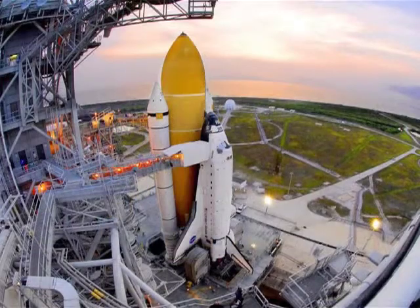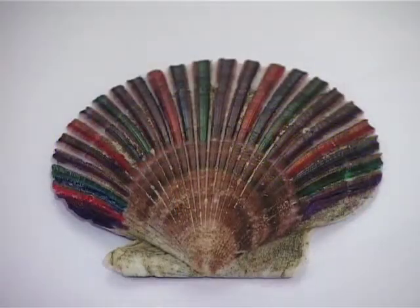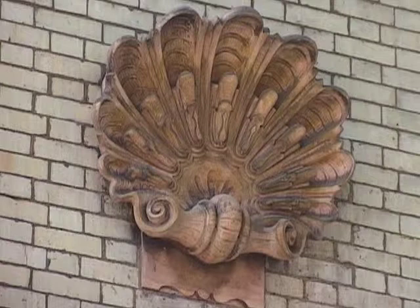The Masons, in order to achieve their goal of returning to the stars, required a symbol that would be both mystical and common to everybody in the world. The symbol that was chosen was the clamshell, because it could be replicated. This was to be achieved by monitoring the movement of the sun over the course of 1 year.